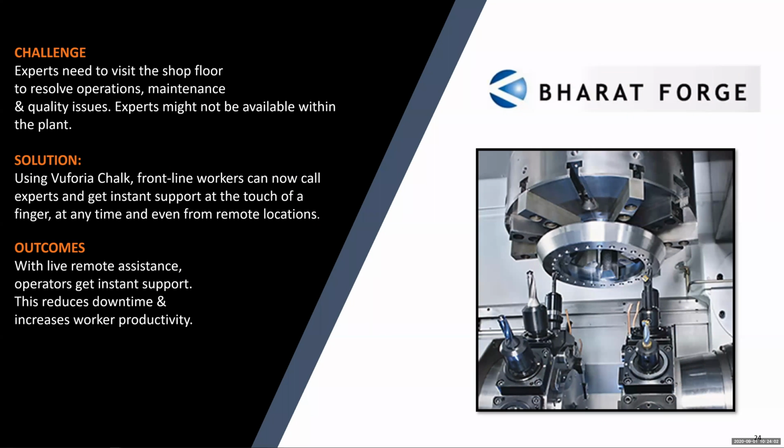At Bharat Forge, the experts needed to visit the shop floor to resolve operations, maintenance, and quality issues, and the experts might not be available within the plant. And so this is one where that remote assistance really came into the forefront, being able to have the frontline workers call the experts and get instant support at the touch of a finger. And you have the corporate experts that are able to provide support. Even within large plants, if you can rapidly call an engineer, instead of having to wait for them to walk out to the machine to give assistance, you can start a quick virtual session with that engineer, and they can instantly provide support without the machine being down waiting for them to get out to the shop floor.